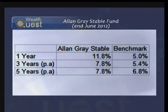As a matter of fact, if we could show you some returns for this fund, just have a look on your screen there at the moment, and you'll see the Allan Gray Stable Fund. You'll see the 1-year, 3-year, and 5-year returns for the stable fund relative to its benchmark, and that benchmark again is FNB call rate plus 2%, and that's after a 25% tax rate has been taken into consideration.